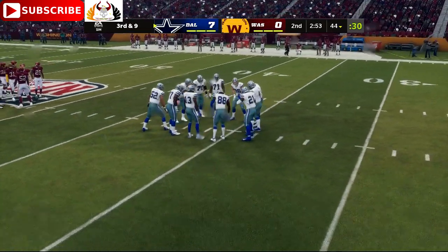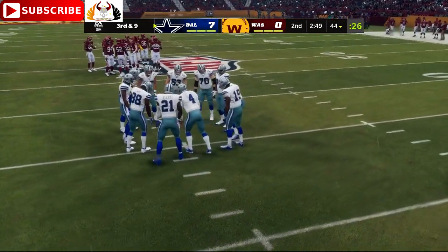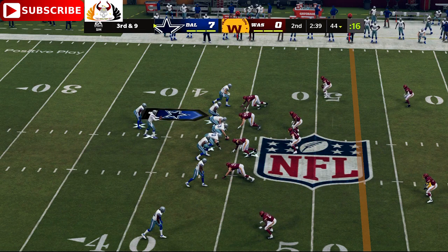Pretty good little two-play sequence there. You force the incompletion, then a very short pickup. Yeah, now maybe you bring in an extra defensive back or two because you want to try and defend on third down. They like to play those nickel or sub packages, don't they?